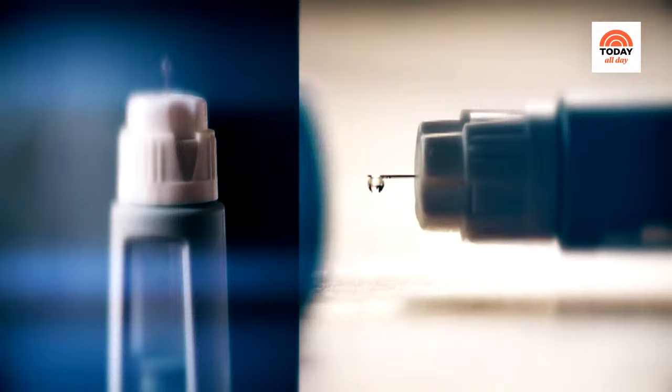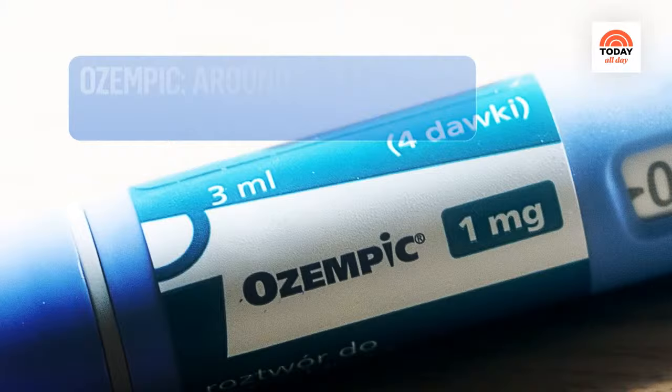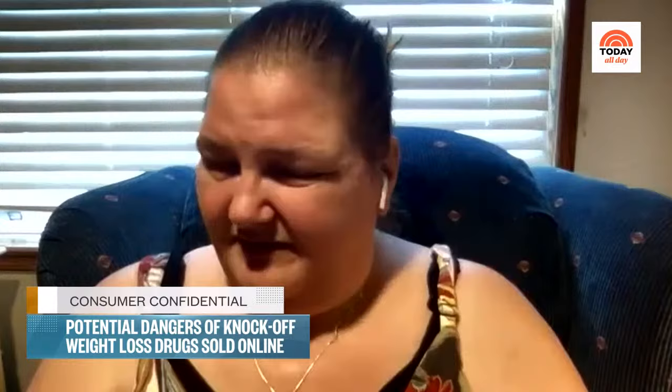Across the websites they reviewed, the journal found that a month's supply of the ingredients costs around $100 to $200, compared to brand name drugs like Ozempic, which can cost around $1,000 a month without insurance. Lori Ciccatello says she was prescribed Ozempic for her type 2 diabetes last year. Months later, she hit an insurance coverage gap, making it too expensive for her. "They said now it's going to be $754." So she began taking research-grade semaglutide that her friend found online for about $100 a month. "What's really in this? What am I taking here? By the end of the month, I wasn't comfortable with taking it anymore."